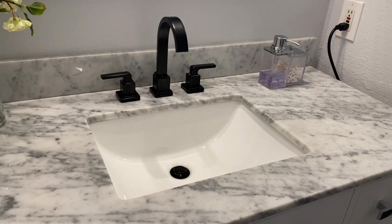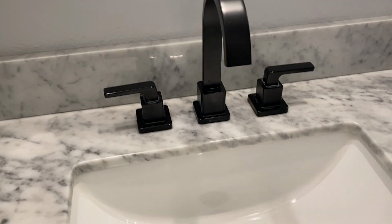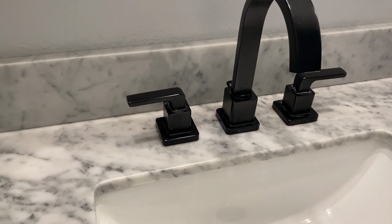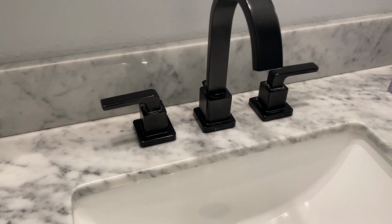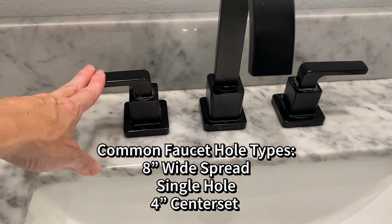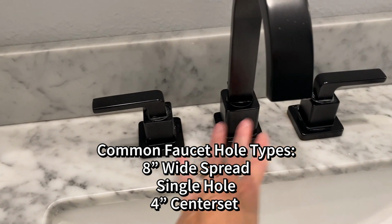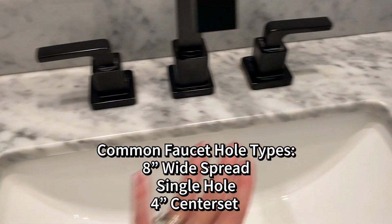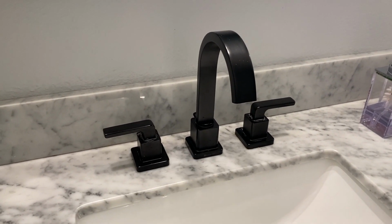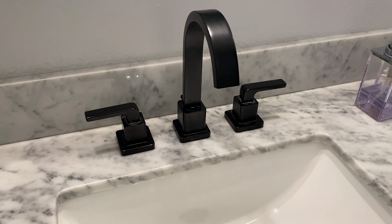Okay, the next thing you might want to look out for is the faucet. If you have your heart set on a certain faucet for your vanity, you want to make sure, because all these prefabricated vanities have different faucet holes, and there's usually only one kind. This is an 8-inch widespread faucet. A lot of vanities are center set, so it's all together, like all one piece. But I like the widespread faucet because I just think it looks a little classier. So you'll need to make sure that you get the right number of faucet holes, and they're where you want them when you're buying the vanity.